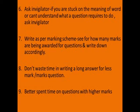Point number 7, write as per the marking scheme. See how many marks are being awarded for a question and write accordingly. Don't write too much for a 2 marks question, and don't write too little for a 10 or 20 marks question. That is a basic thing you need to understand.